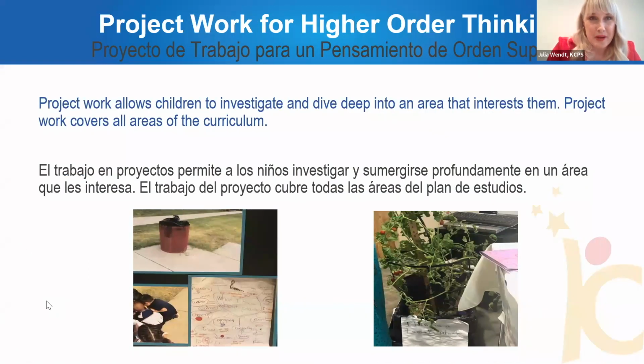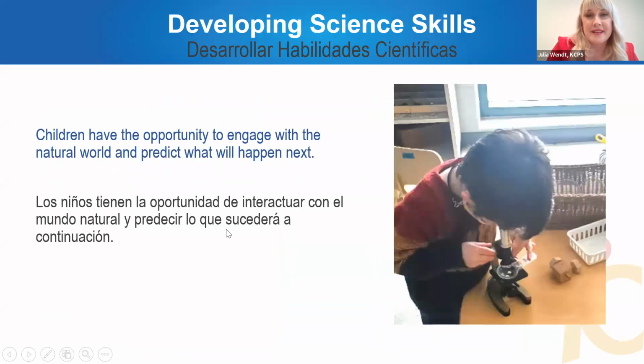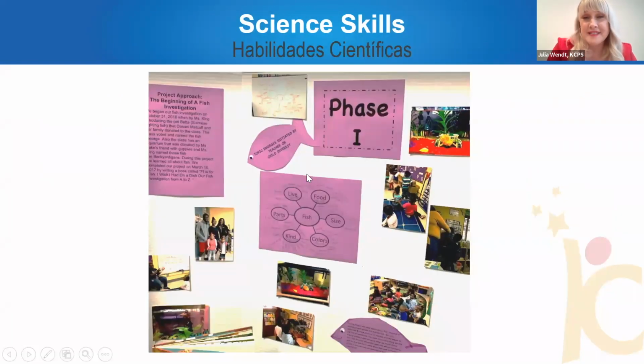Let's talk a little bit about our project work. So project work allows children to investigate and dive deep into an area that interests them. Project work covers all areas of the curriculum. So this classroom was studying the tomato plants, and they grew tomatoes and they learned how to compost and learned all the vocabulary about planting and tomatoes. You can see that they learned predictions. We have phases to our studies.